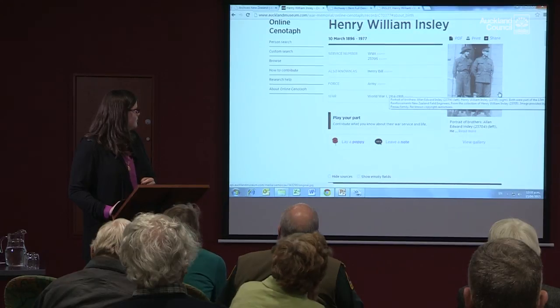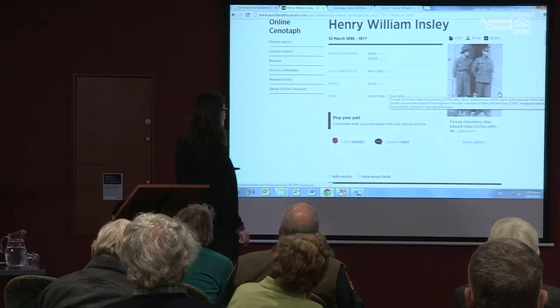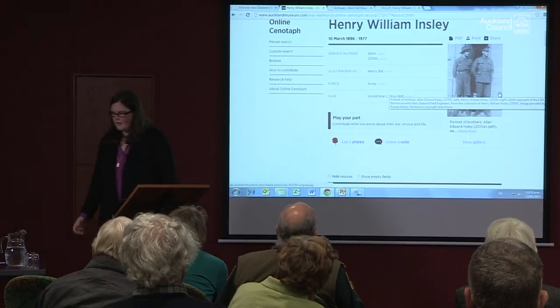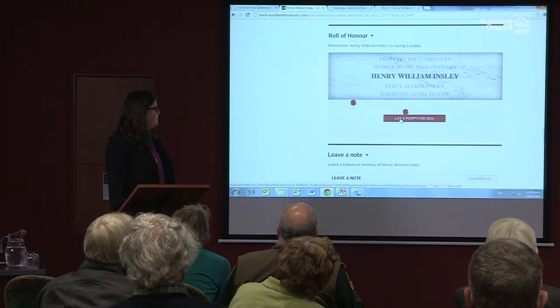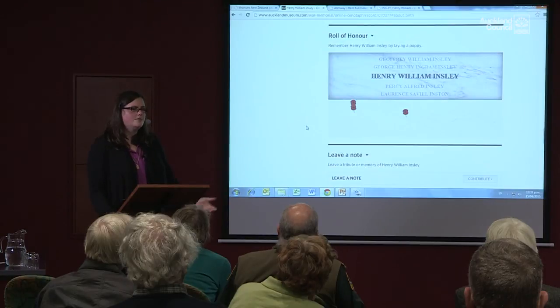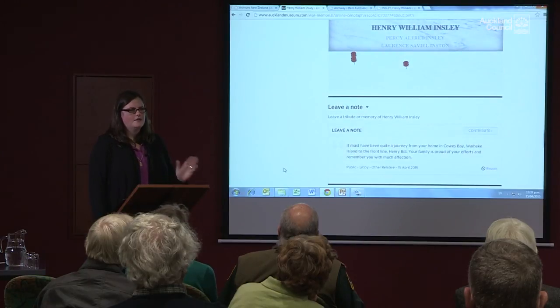The feature that the most people have been interacting with is the lay a poppy feature, I guess. If you click on that, it will take you down and it will allow you to just acknowledge that you were there. It doesn't necessarily mean that you need to put in data, you can just acknowledge the person. And the poppies are there for a year and they'll be removed after every Anzac Day, so the next batch of poppies can be laid.